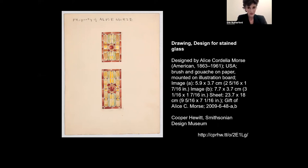Following receipt of her first commissions for book cover designs by 1887, Morse left Tiffany to return to Cooper Union for postgraduate courses and to pursue work as an independent designer. From 1887 to 1905, she created no fewer than 83 covers for New York City's preeminent publishers.